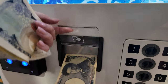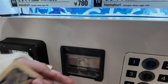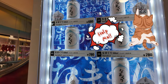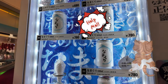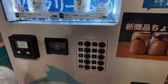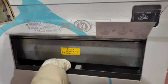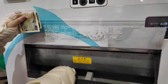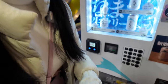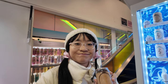Namakuri's okay, wait. There. Now what? I don't know what else to do. There you go. Yes, yay! Okay, got it. Okay, I got the chocolate one.